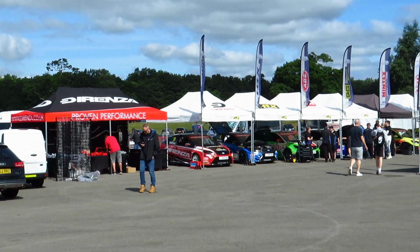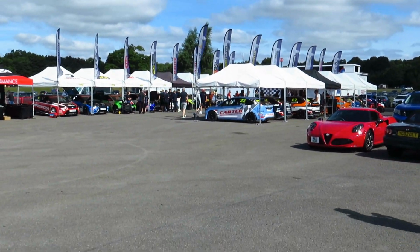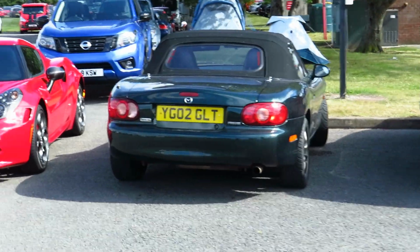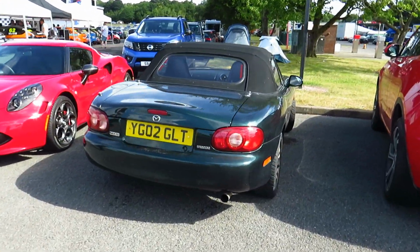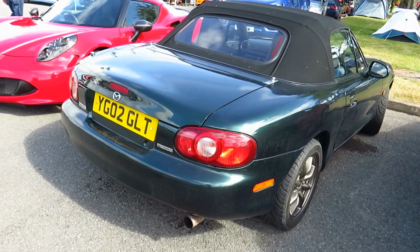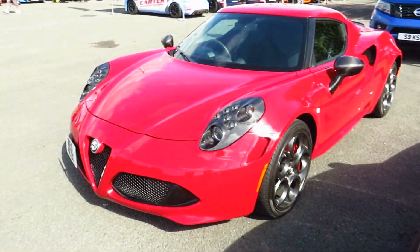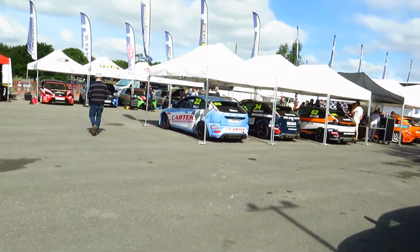All the Focuses are parked up here. Next to this little Alfa 4C and a Mark II MX-5. Funny story, we actually tried to enter the Supercar Pageant in our Mark I MX-5, but it was refused. So I don't know how this one's here. Maybe it's just the public that decided to ignore those people in the high visibility jackets ordering you where to park and just decided to go here. I don't know. Here's the 4C, I think. Wow, it's like a scattering of light on there. And there are all the Focuses.